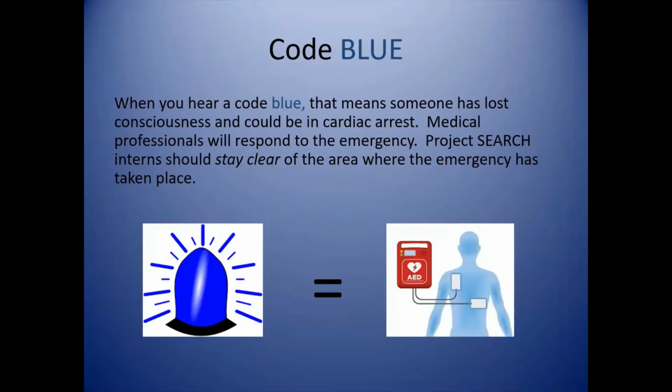Code blue. When you hear a code blue, that means someone has lost consciousness and could be in cardiac arrest. Medical professionals will respond to the emergency. Project Search interns should stay clear of the area where the emergency has taken place. Code blue is one of the more common codes. It's very important to be familiar with its meaning and what you're supposed to do.